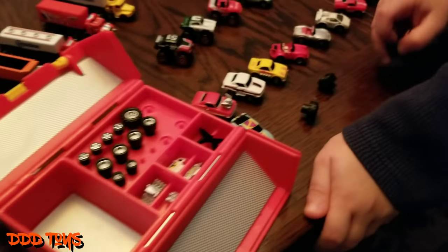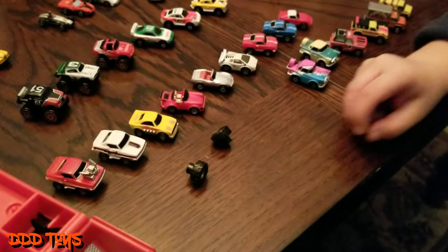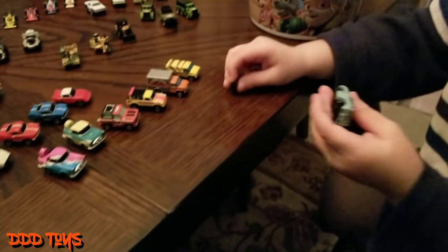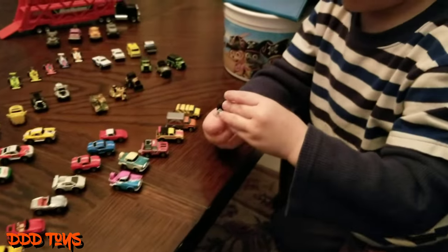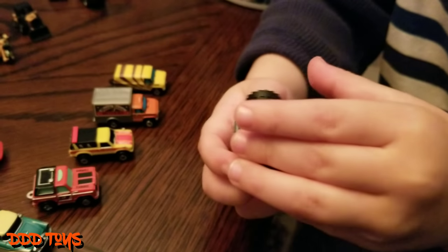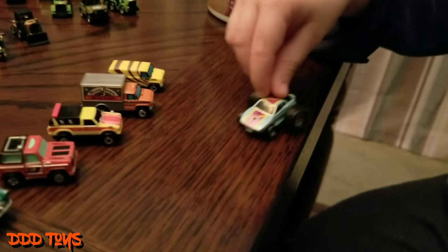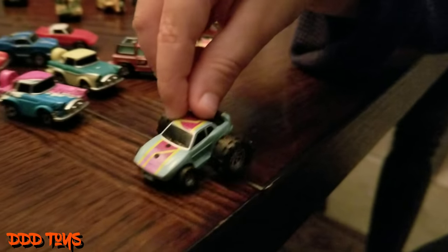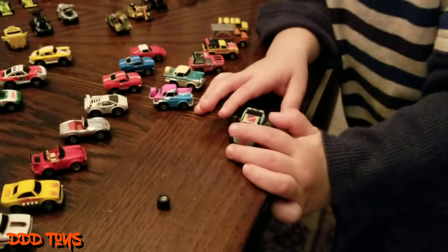Can you show us how to do one, buddy? I think we dropped a tire on the floor. We can find it in just a minute. Dropped another one. Okay, we found our tires. Let me see those tires. Did you get them on? Whoa. Big tires in the back and little ones on the front. Let's see, what else can you put on there? Engines.